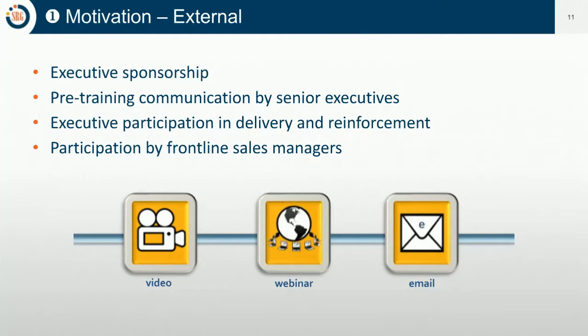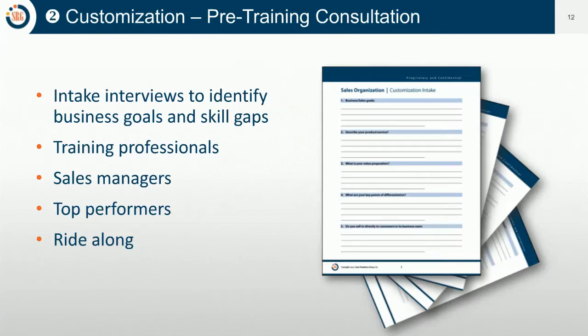And the best way to do that is to get the frontline sales managers involved, because ultimately the team's only going to have so much time with internal or third-party training professionals, but they're going to work with their managers on a day-to-day basis. So having their managers actually attend the training with their teams and learning how to coach to the training is really essential from an external motivation standpoint. So again, item number one, motivation, internal and external.